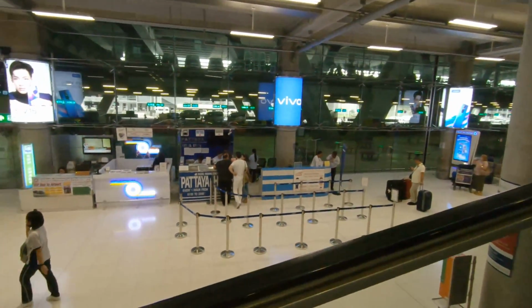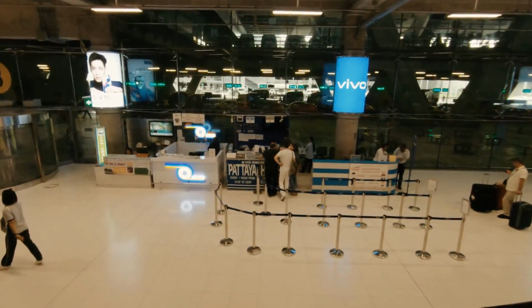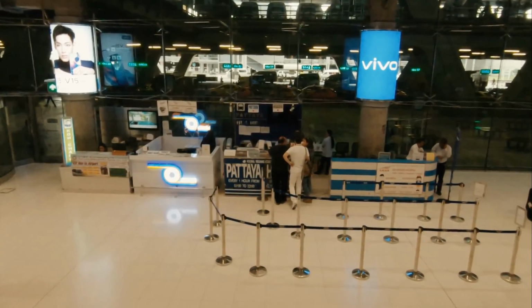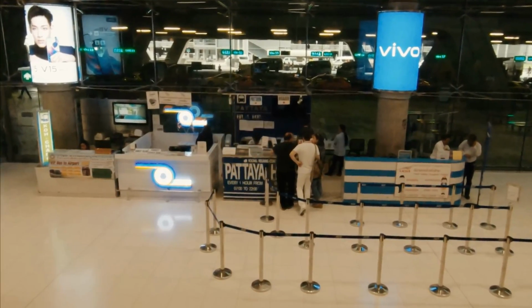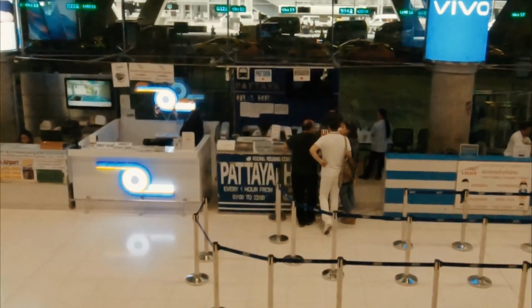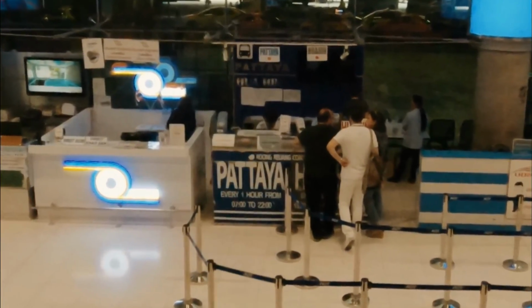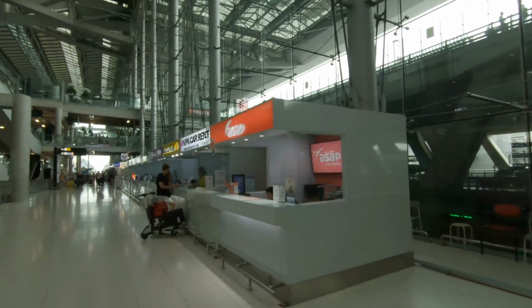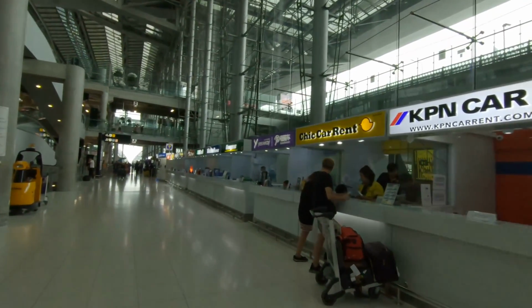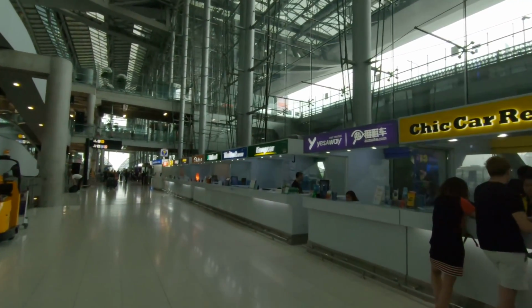But before we do that, here's another good look at where you get the bus or the vans. The van tickets are on the right. The Pattaya, Hua Hin, you can see the sign there. Most of those queues are for people going to Pattaya and Hua Hin, so that's where you would get your bus. So yeah, this would be the arrival floor, or the 3rd level, or floor number 2.